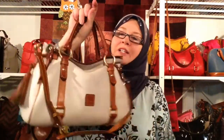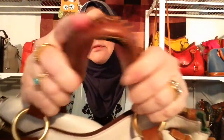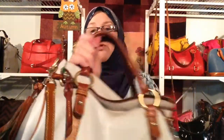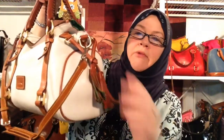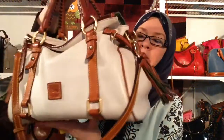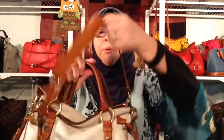I'm currently carrying, yes, I'm still carrying a small satchel, but I'm carrying my white one. It goes with everything. Oh, hear that leather. It's so broken. It's so sloppy. It's the one I got from eBay. Yeah, I've got to wrap these again. Last year it was in pretty bad condition when I got it, but she's great. I love her. And it didn't come with a strap.